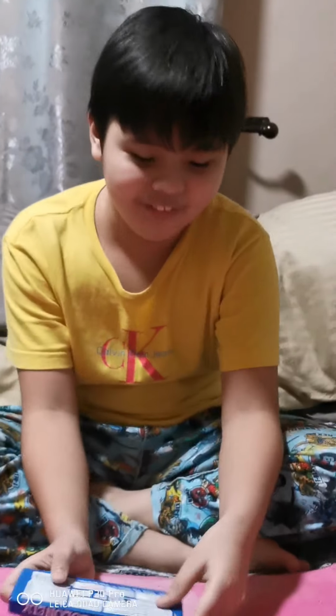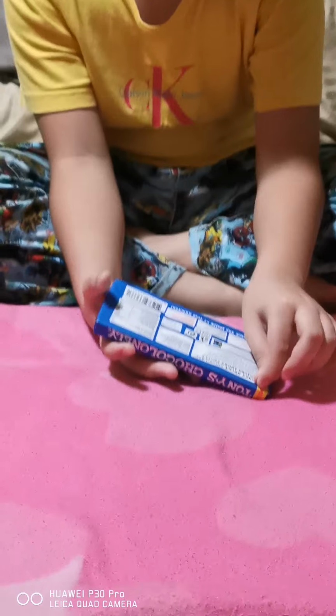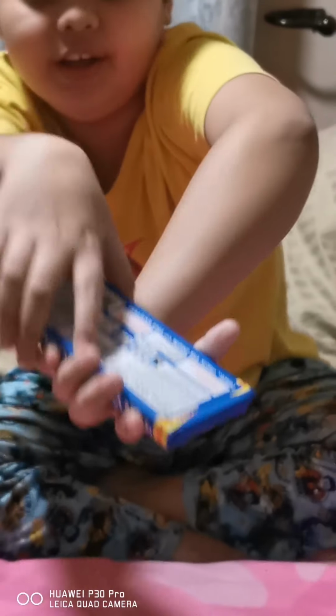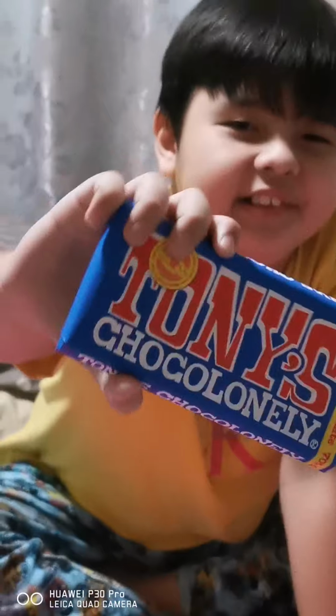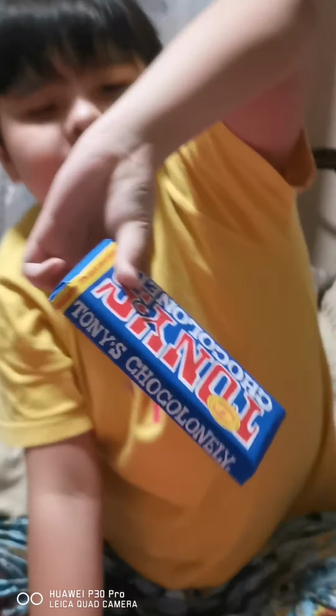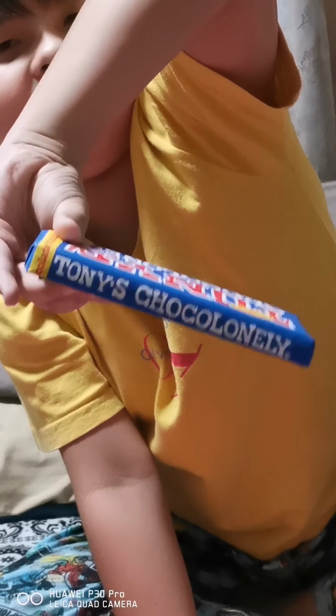I mean, it's chocolate, but it's special. So we're gonna open it now. This is how it looks like. And then this one. And the side of it. Apparently this is Tony's Chocolonely.